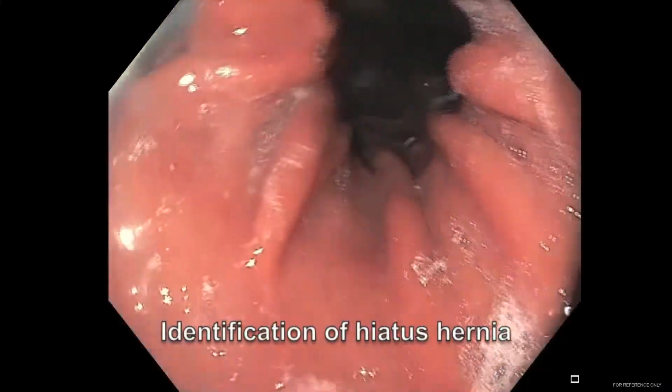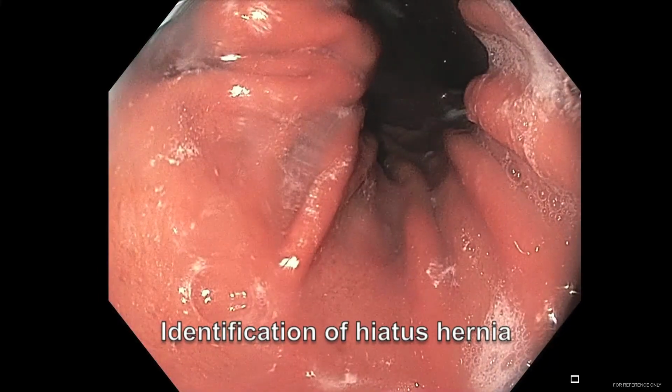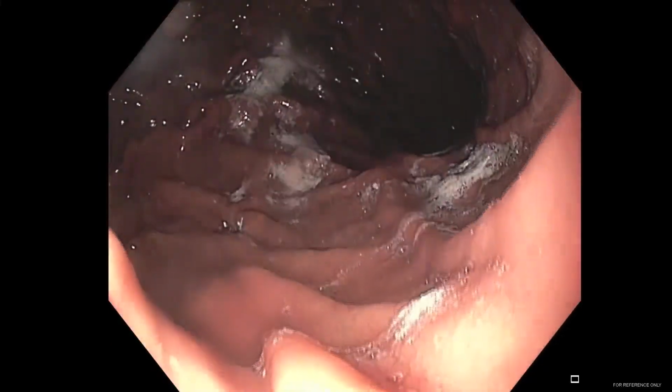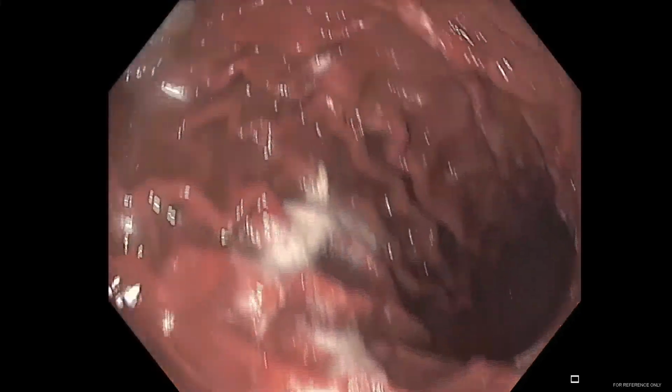Here you see the upper endoscope advance through a normal appearing esophagus. Upon traversing the gastroesophageal junction, however, a medium-sized hiatus hernia was encountered. Identification of hiatal hernias is important as this could alter the surgical approach for this patient.